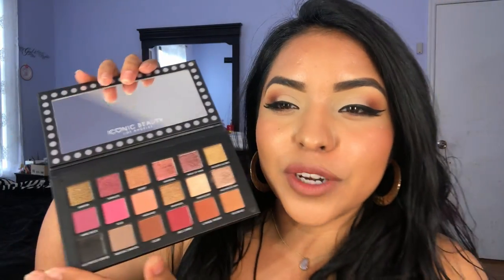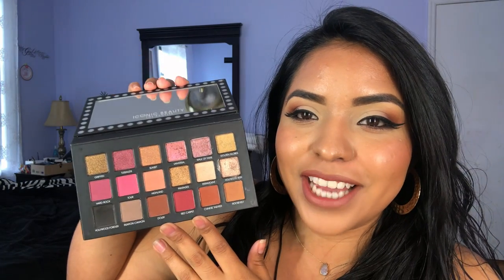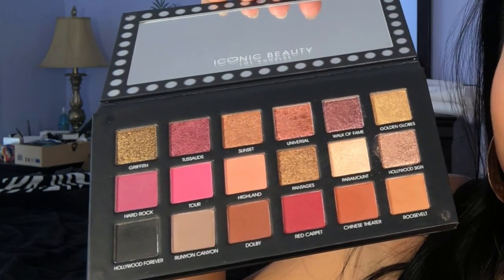Today I actually used this palette to do my makeup, also from the brand Iconic Beauty Los Angeles. Eyeshadows are amazing, I have to tell you. I got two eyeshadow palettes. This one is mine. This is a Hollywood eyeshadow palette and it looks like this. It sort of looks like the Huda Beauty desert palette, and also a combination of the Anastasia Beverly Hills Modern Renaissance palette, I'm not gonna lie, but the shadows blend like a dream. This was so easy to do, you have no idea.